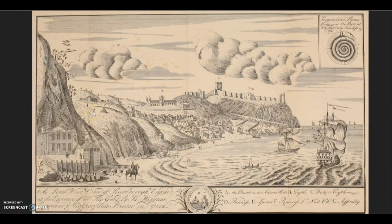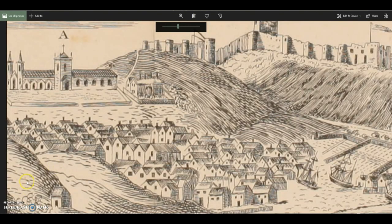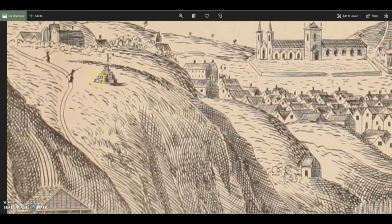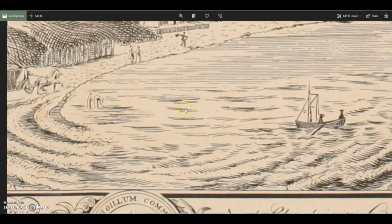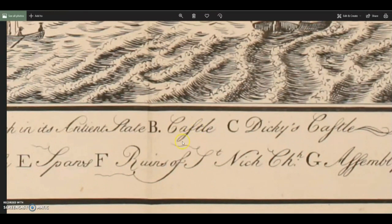Now, right where the Grand Hotel is now, you have that little tiny monument there. I'll blow it up because that's all it is. It just looks like a heap of stones, to be honest. But we go down the bottom here and have a look what that is. And that's the ruins of St.